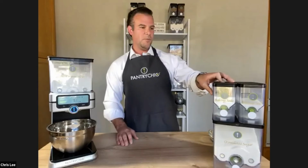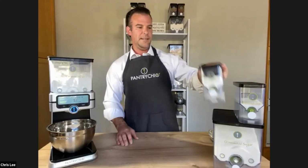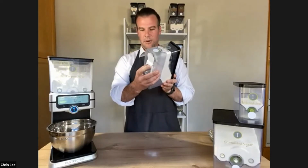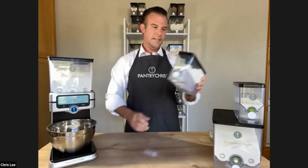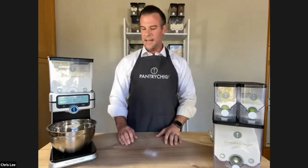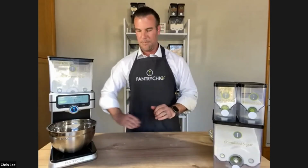How does it work? Well, you can see we have two sizes of BPA-free canisters. They have silicone seals in the top and the bottom. It automatically seals itself when you take it off of the base unit. It has auto ID for ingredients. I mentioned that near field technology that Apple uses.